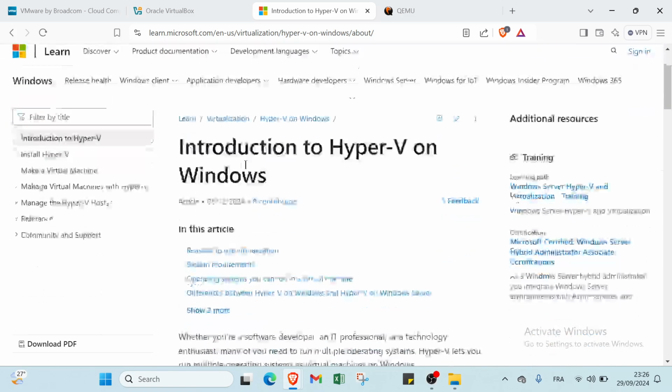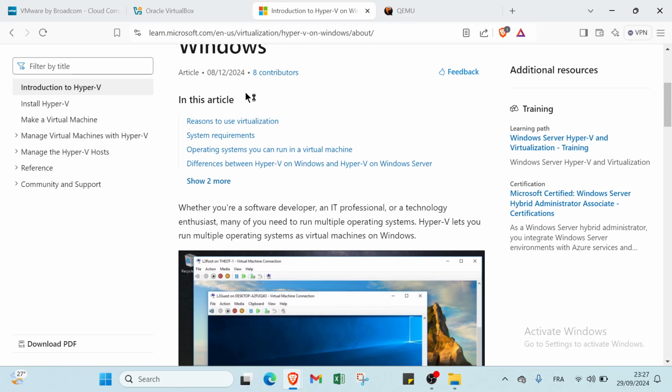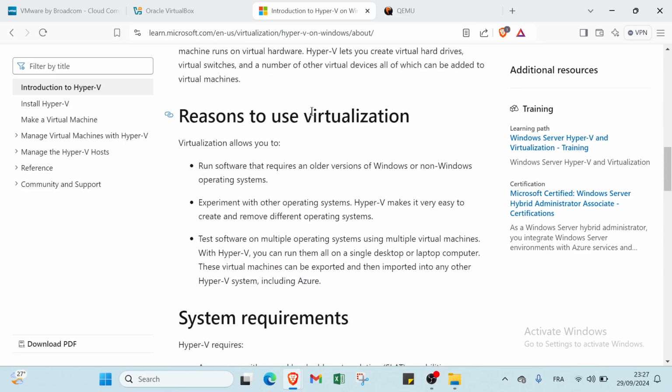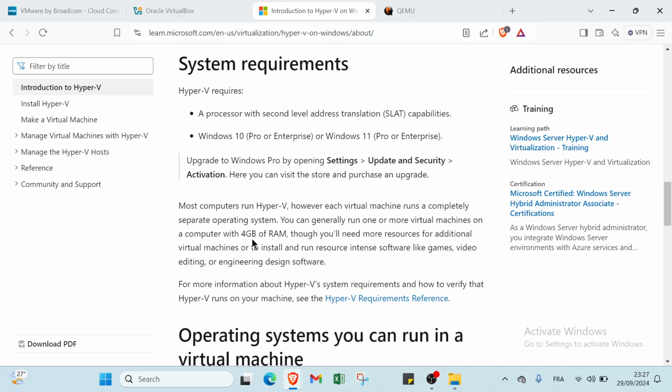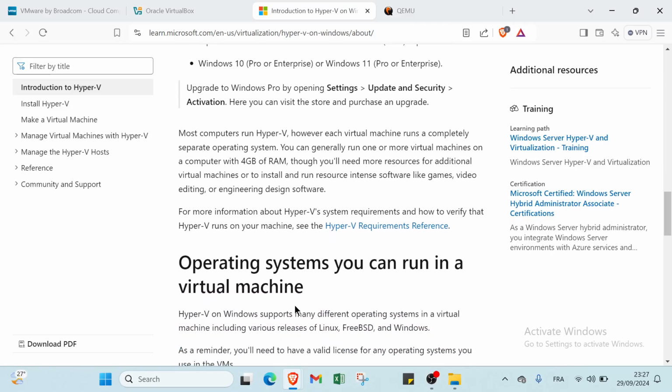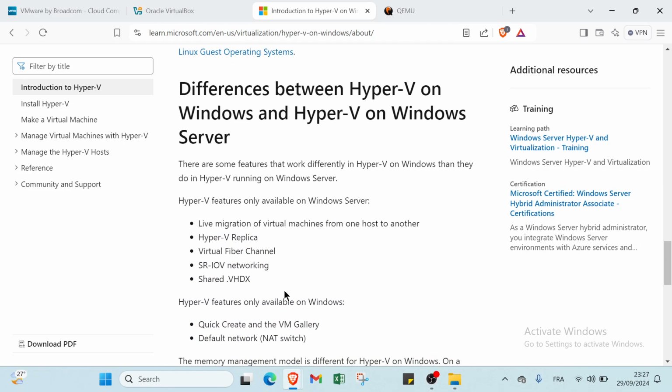So I have here introduction to Hyper-V on Windows. So Hyper-V is a virtualization platform developed by Microsoft that allows users to create and manage virtual machines on Windows Server and Windows 10. So the first column we found here reasons to use virtualization, system requirements, also operating systems you can run in a virtual machine, and differences between Hyper-V on Windows and Hyper-V on Windows Server.